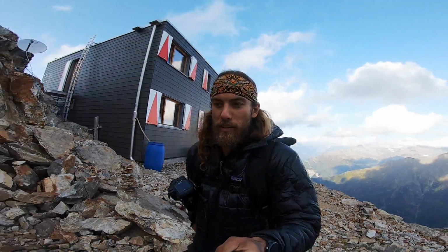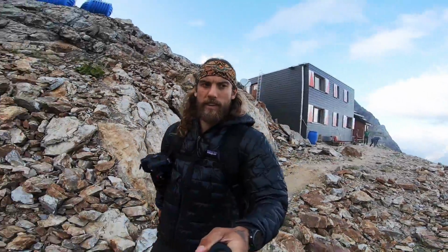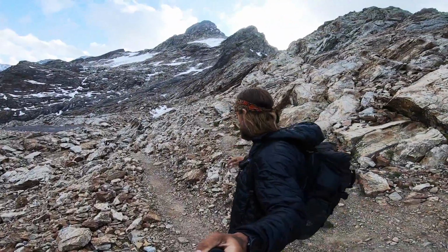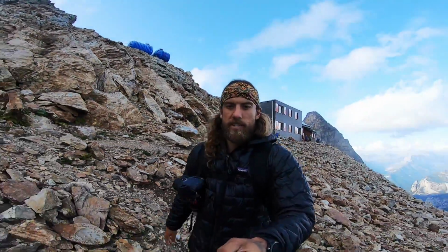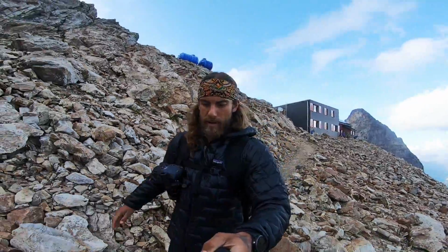Okay, had time for a coffee only at Dossenhutte. Beautiful hut on the edge of a cliff. Got a glacier on one side, Dossengratt and Dossen Peak up above us. A lot of people hike those, maybe next year for me.